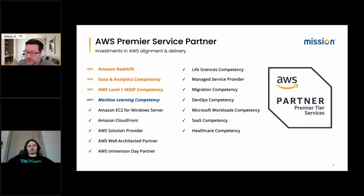Okay, in terms of things we can do, quite a lot. We have a lot of service delivery designations and or competencies. These are things that AWS kind of vets partners against with case studies and kind of audits of our capabilities. And so you can see there we've just achieved some things: our data analytics competency, the level 1 MSSP competency if you're into security, Redshift, machine learning. And then we have a whole bunch of other capabilities as well: migrations, managed services, life sciences, DevOps, Microsoft workloads. So yeah, we can do all the things.